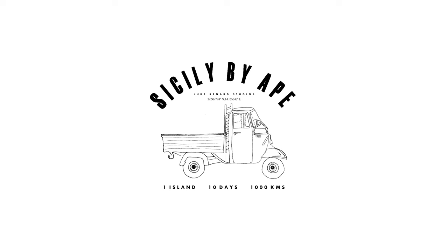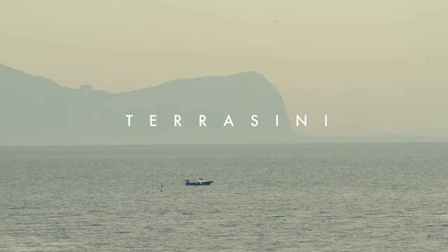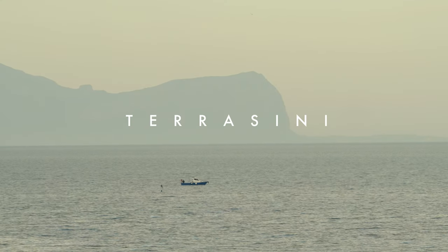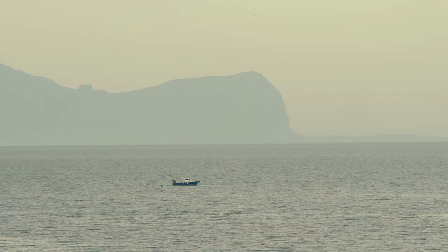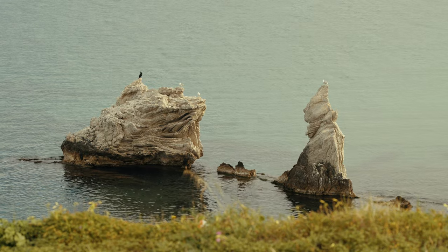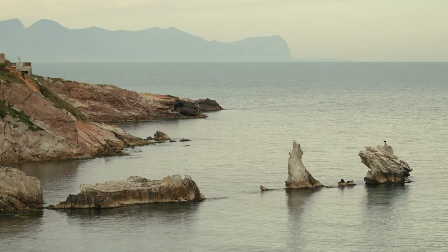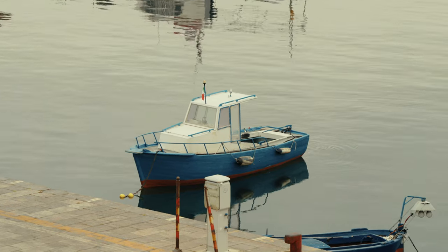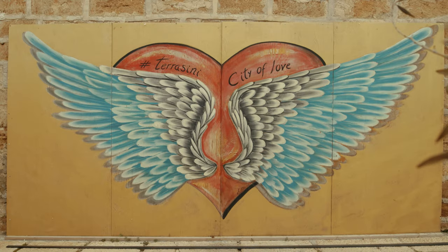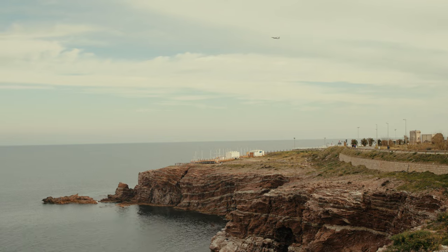Welcome to Sicily by Ape. Located 30 kilometers west of Palermo on the north coast of Sicily, Terrasini is a small seafront town. In recent years, it's become a very popular tourist destination due to its stunning seaside cliffs, amazing piazza, and its proximity to the Palermo airport.